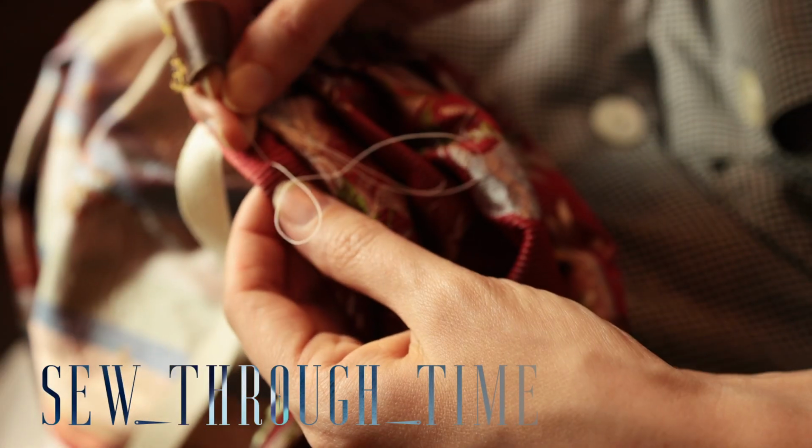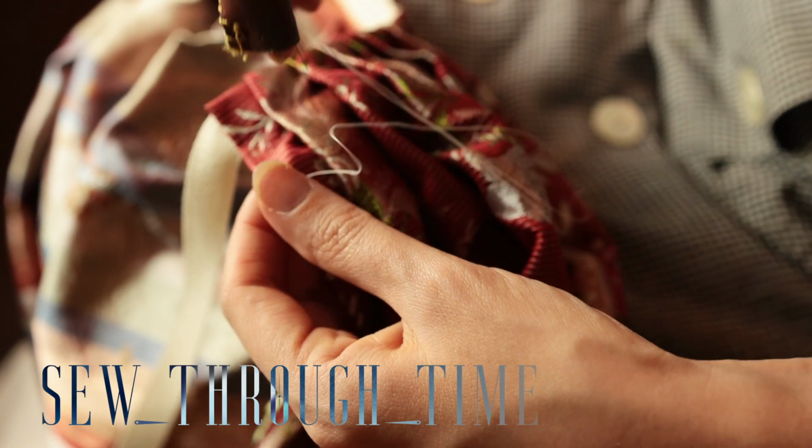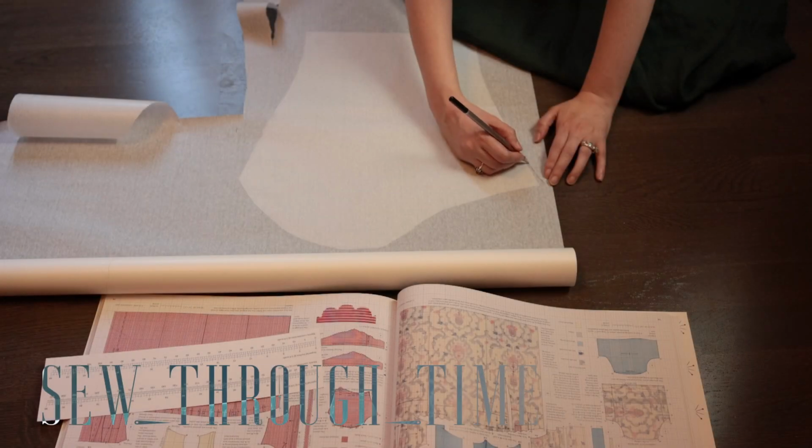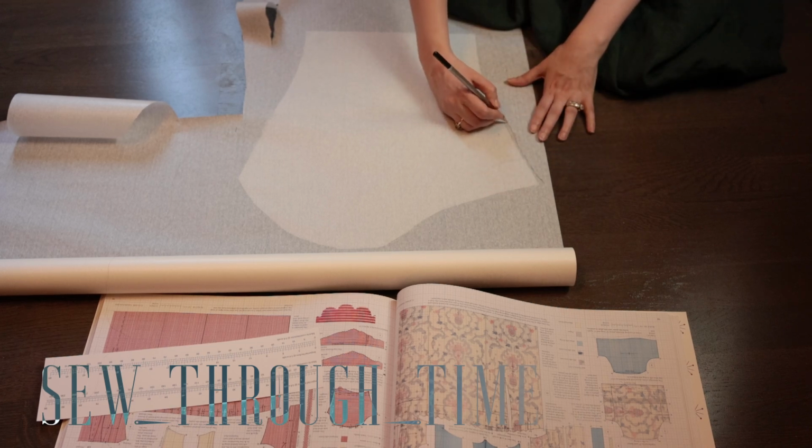And then I prick stitch the seam allowances on the pocket slit edges down for a clean finish. And then I draft my sleeves based off of the Patterns of Fashion 1 and 6.